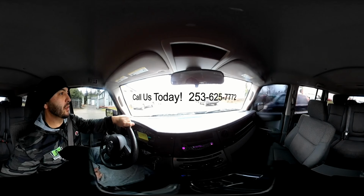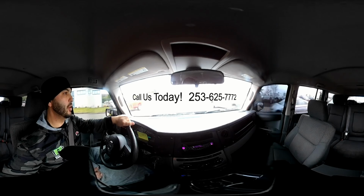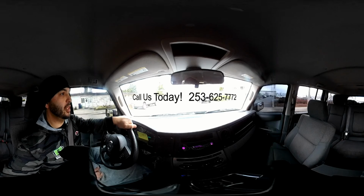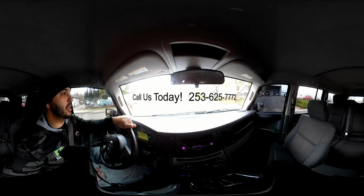The storage space in the rear isn't that big when you have the third row, but if you lay it down, I believe it's around 36 cubic feet of space with that back seat laid down.